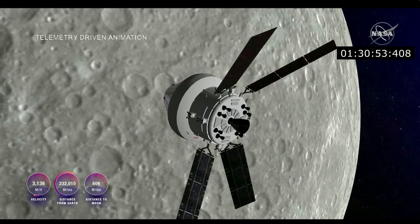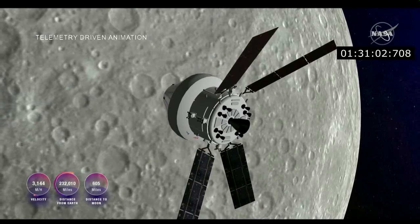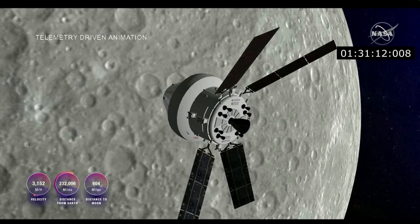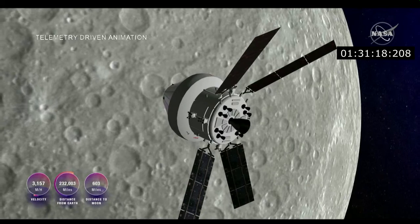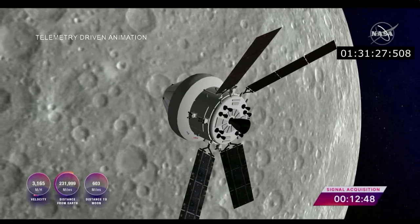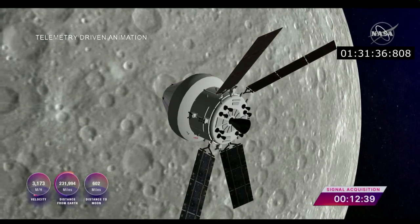And we are less than 14 minutes away from our anticipated acquisition of our signal with Orion. The next milestone we'll look ahead towards in our coverage today is when Orion will complete its closest approach to the lunar surface. In 10 minutes from now, Orion will be flying 81 miles above the lunar surface. That closest approach occurring at 6:57 a.m. Central, 7:57 a.m. Eastern. Then just 2 minutes from the time of closest approach, we do anticipate our acquisition of signal.